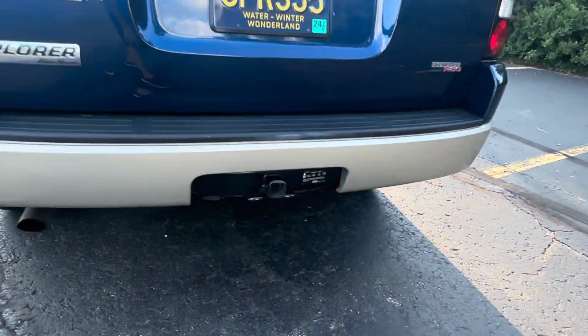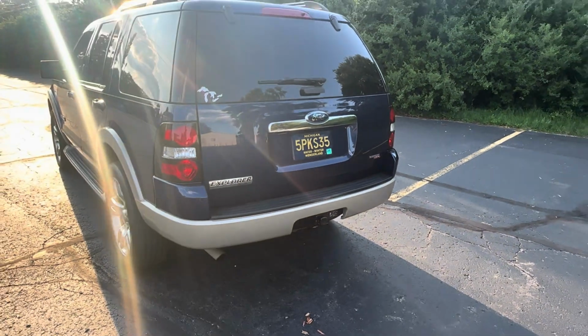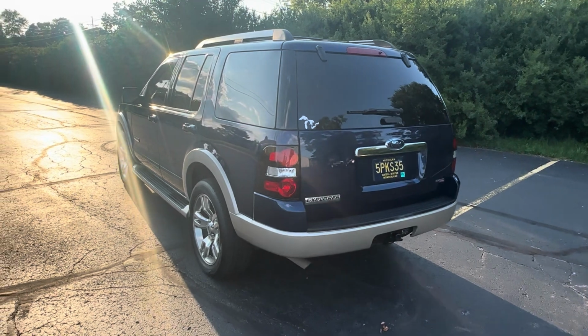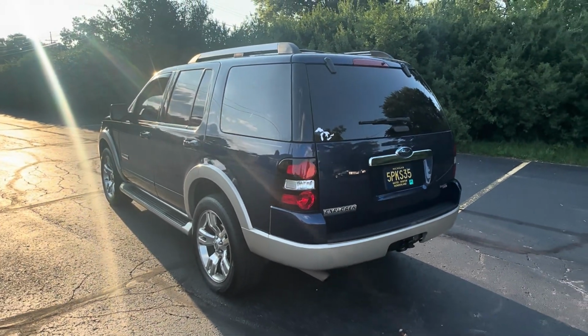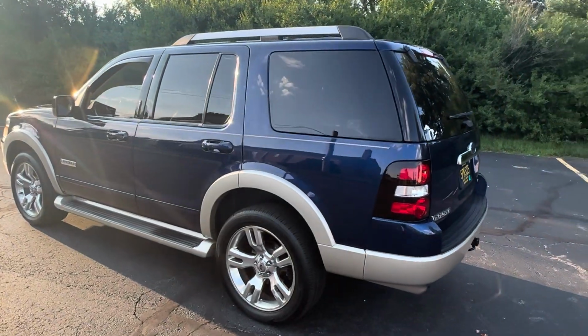With the trailer hitch down below, the tow package, I believe this one can tow 3,500 pounds. It does have the hitch, but I think with the real tow package, it can tow about 5,000. I think it just beefs up your gearing and your tranny cooler.